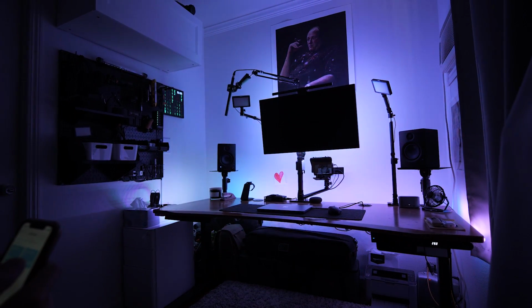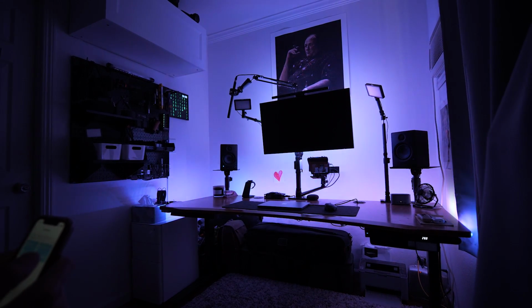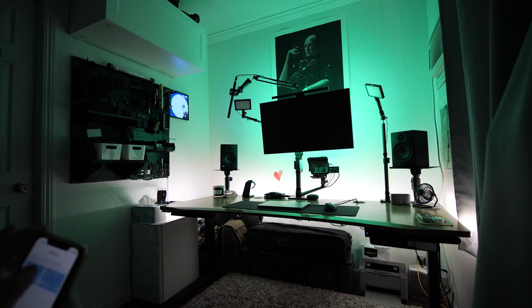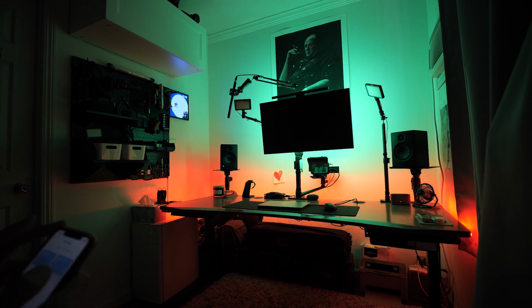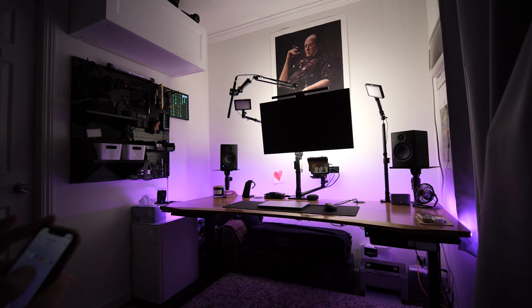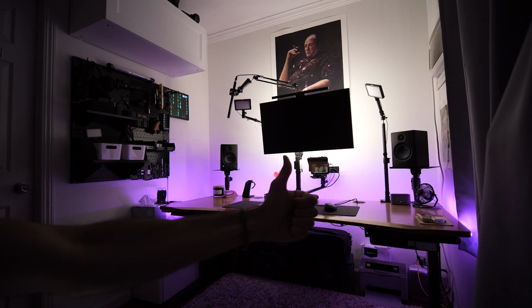Wow, sexy. It's like an aurora in my office. Here's how I'm gonna be using it 95% of the time though. Pure white is great. But you know what? I kinda like some of these gradients. I think if you mix a color with white like this, you get a cool atmosphere that's not distracting.